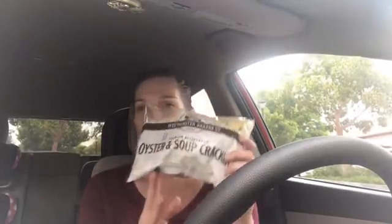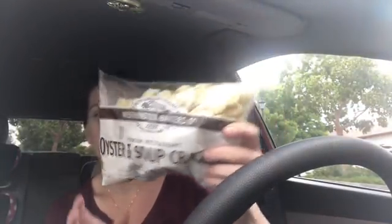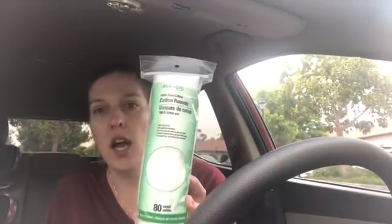So got that. And then my husband always needs oyster crackers, so I picked him up these oyster crackers. These are by the New England Original Westminster Baker Company. So I'm gonna see if he likes them, and if he does, then I can just get them for $1 instead of going with the Nabisco brand. And then I needed some cotton rounds, so I picked up the Assured cotton rounds.